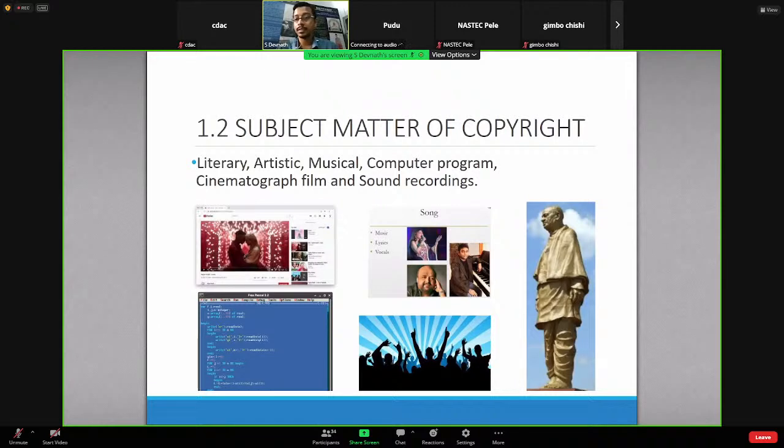If you go to musical works, they especially have three subclasses. The first is the lyrics. Lyrics will come under literary work. Then there are also vocals, which go to a different category, that is sound recording. So if we analyze all those things together, you can come to one conclusion: a song itself does not have a copyright.